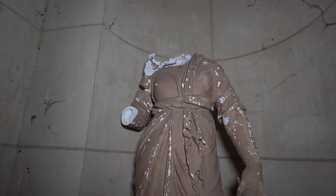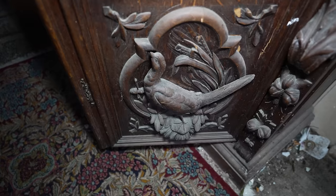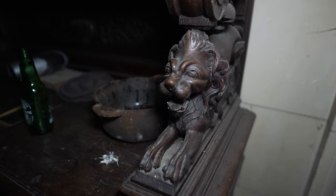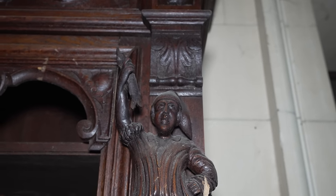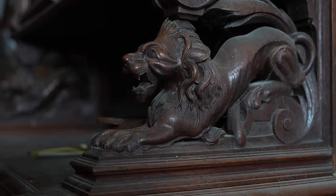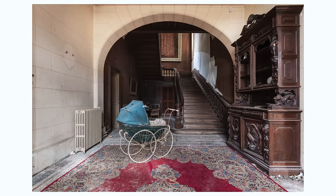It's like a headless statue here at the entryway. What's up with all the headless statues around here? It's got like pheasants carved in it. Got lions carved in it. And fishermen. He's holding like a fish. That's crazy. Here's the lions. Nuts, yeah. This is what I came to France for.